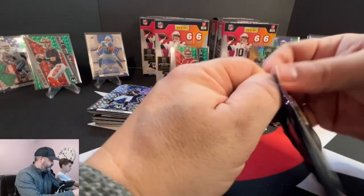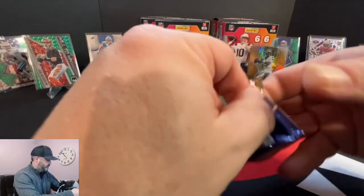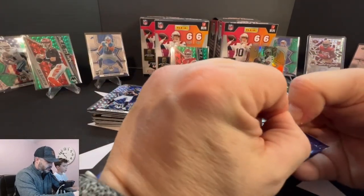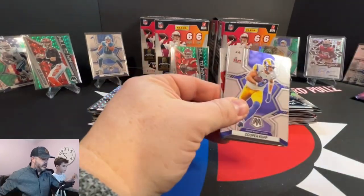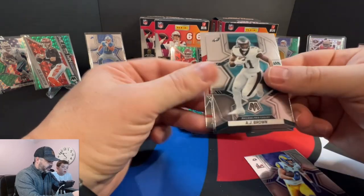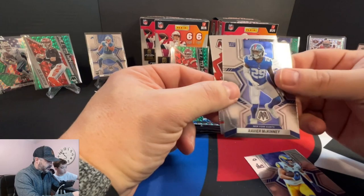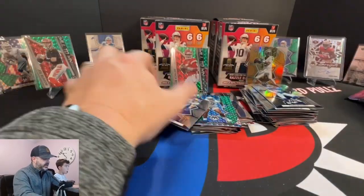Two more packs left. Come on. It's Mosaic packs. Cooper. DeForest. AJ. Hey, AJ, and finally in an Eagles uniform. I like that. And then Hall of Fame, Staubach. Last pack of the rip.